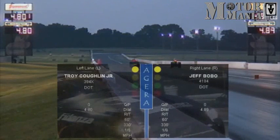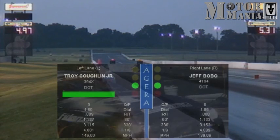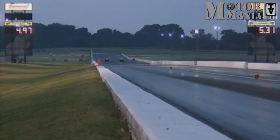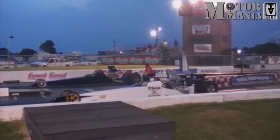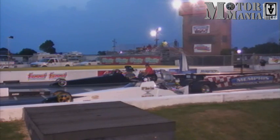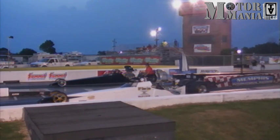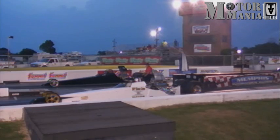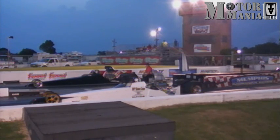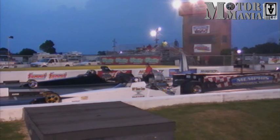Perfect reaction time for Bobo. Took too much stripe. Broke out by .001. Bobo misses a perfect run by .001. Took too much stripe. Hands the win to Troy Coughlin Jr. Coughlin was tough. He was .009, dead on, with a .010 package to take the win. That was a good race.